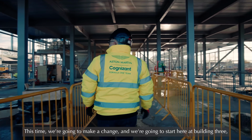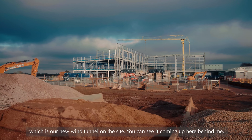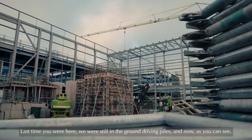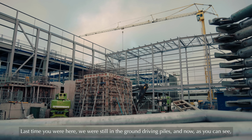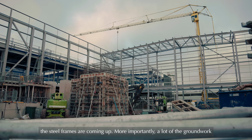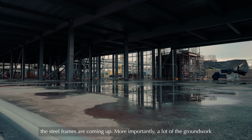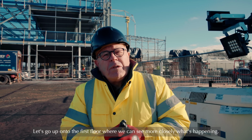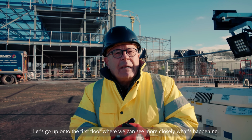This time we're going to make a change and we're going to start here at Building 3, which is our new wind tunnel site. You can see it coming up here behind me. Last time you were here, we were still in the ground driving piles. And now, as you can see, the steel frame's coming up. More importantly, a lot of the groundwork, the concrete structures to support the wind tunnel are going in. Let's go up onto the first floor where we can see more closely what's happening.